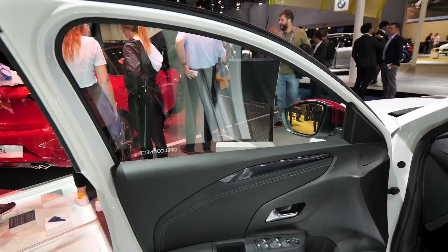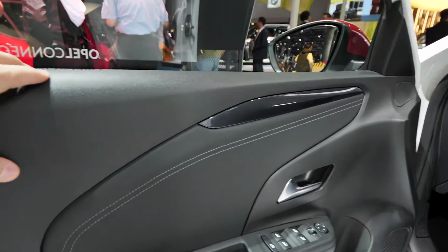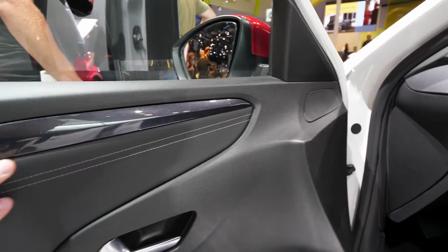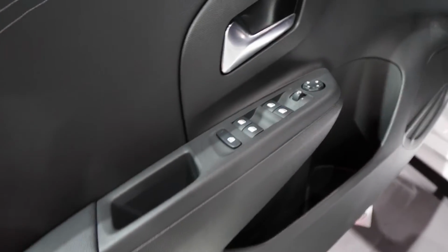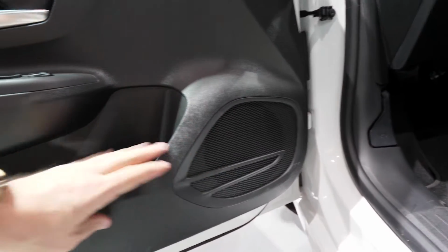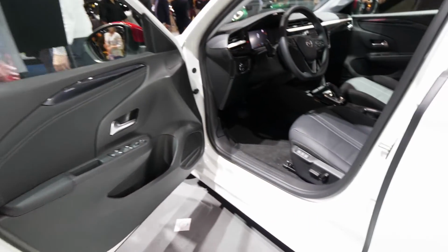I'm right here in Frankfurt at IAA 2019 Auto Show, and I have right here the new Opel Corsa. I was really curious to see this car. We will start with the interior this time. We have some leather on the door here, and the rest is plastic. Also, the speaker. You can see down here a little storage space.